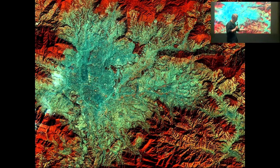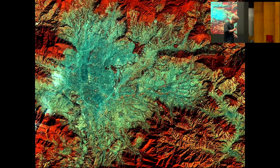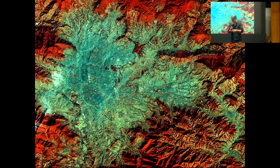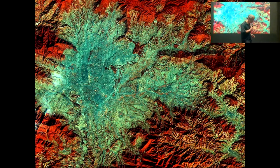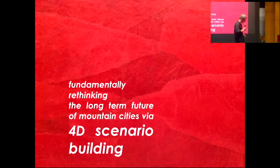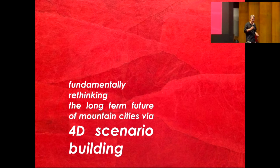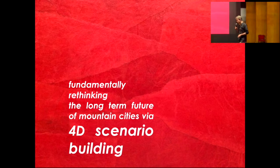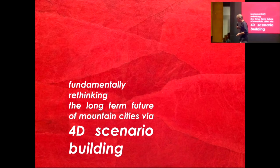I should have credited NASA for this picture. It's not some strange new coronavirus. It's the city of Kathmandu spreading out. So, this is the Department of Problems. Let's have a look at solutions, because I am pragmatic and I love solutions.